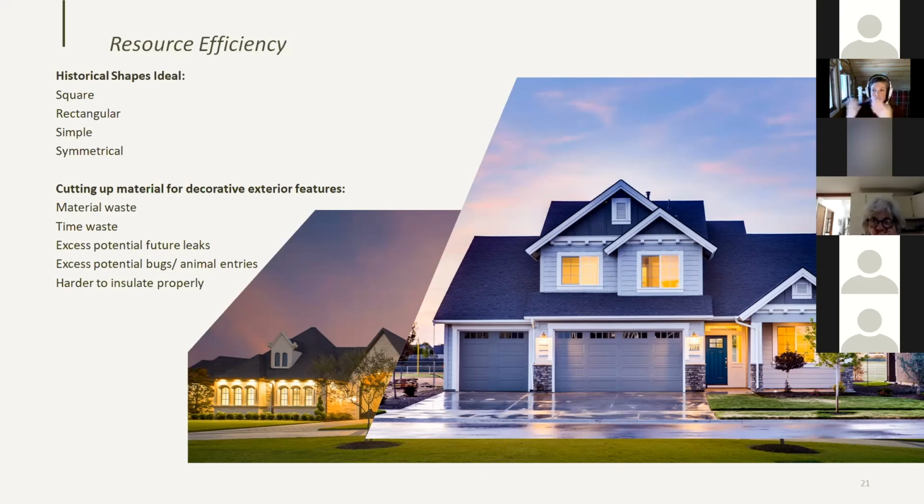So reducing those bump outs, like dormers, which are notorious for material waste and time waste. It takes time to cut down all these materials and assemble them correctly. And assembling correctly is, even when done right, all of these extra bumps and jogs are all potential seams, and they're all potential spots for future leaks or bugs to get in, or animals to find their way in. They're also harder to insulate.